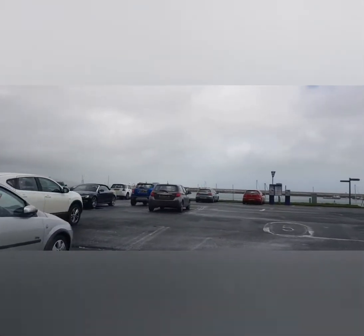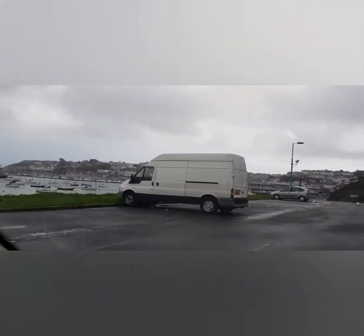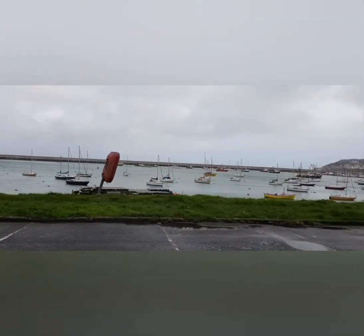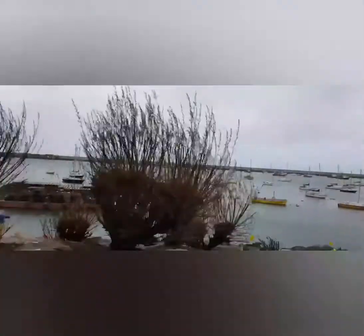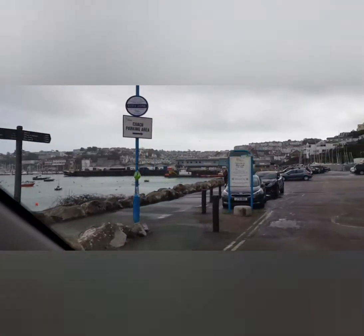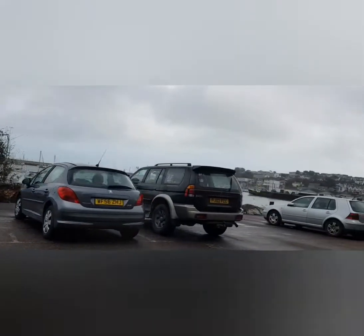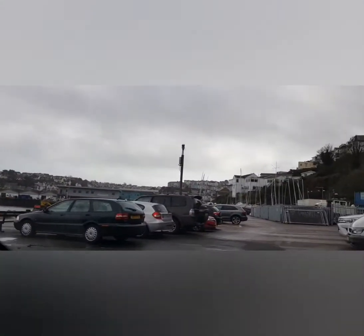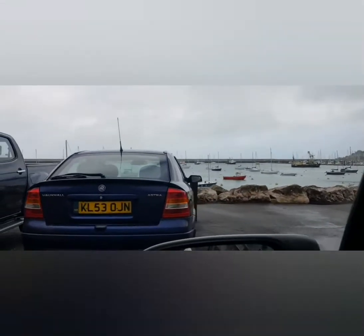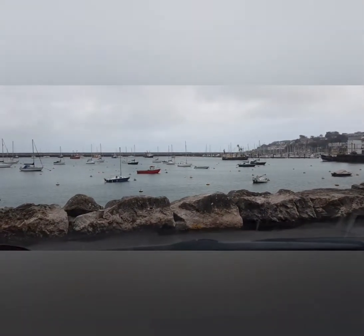Right, let's see if we can go down to the other end, and then it's not quite so far to walk into the town. There's one of the fishing trawlers coming in. He's obviously been out all night, and we will park here. A bit further down. Yes, in here. That's it, we're here.